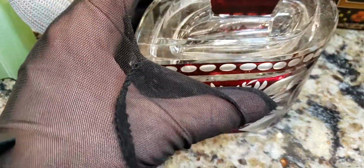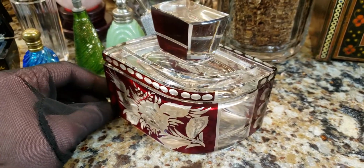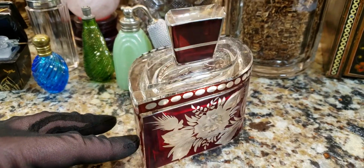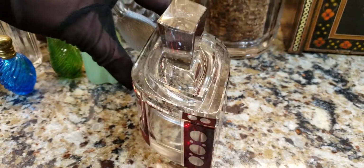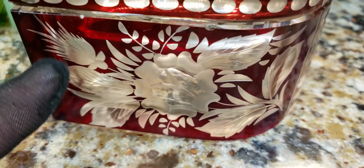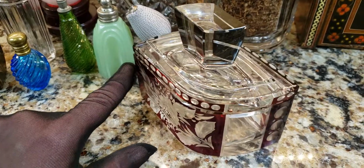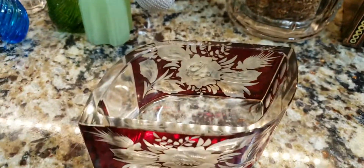This one is Czechoslovakian, from the 1930s, made by Karl Palda, and it's really unusual. These Art Deco designs were really amazing. If you look at the shape of it, it's almost like a teardrop. And then it has all this beautiful ruby cut to clear glass. This is quite sensational glass. It's really lovely. And the design is just really cool. Again, I love that teardrop shape.